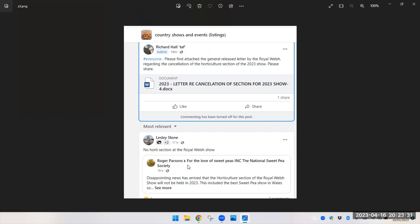Roger Parsons from the Sweet Peas Society: disappointing news has arrived. The horticultural section of the Royal Welsh show will not be on. This includes the best sweet pea show. So that's going to knacker loads of people up. Shows are folding, as are gardening clubs. Cardiff Spring Show, I used to give free talks there and that folded a couple of years ago.